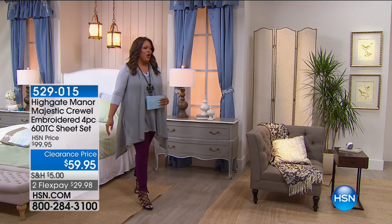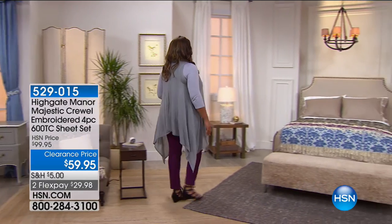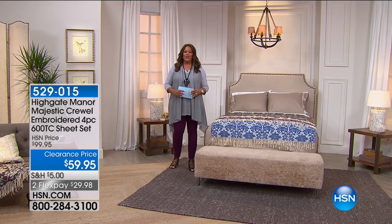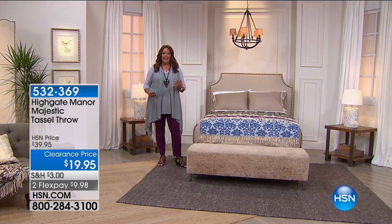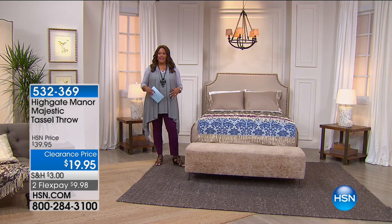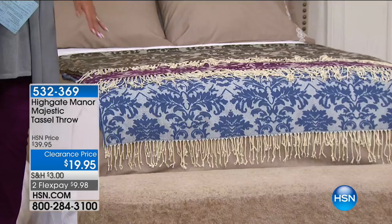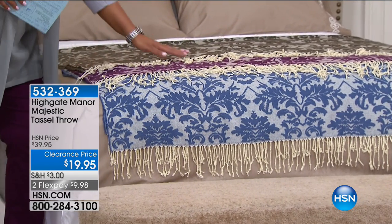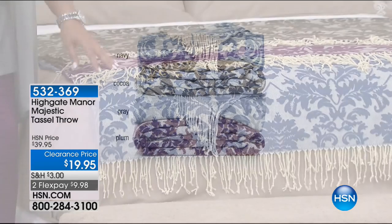Now, next we're going to talk about some beautiful throws. Do you need a throw? Well, I have the throw for you, because it is absolutely fabulous. It's Highgate Manor, of course, so that's anything high-end, but at a lower price. And we're talking about a $19 throw with fringe. I mean, it's fabulous. All the details. It's very, very soft, and we have lots of wonderful colors that I want to take you through.